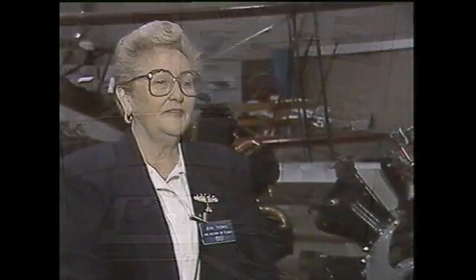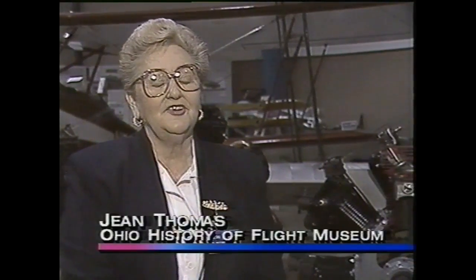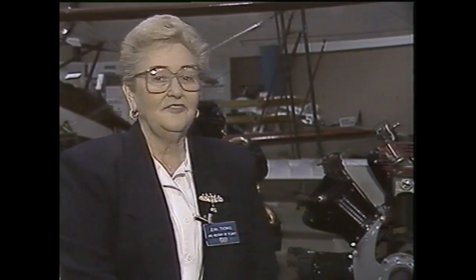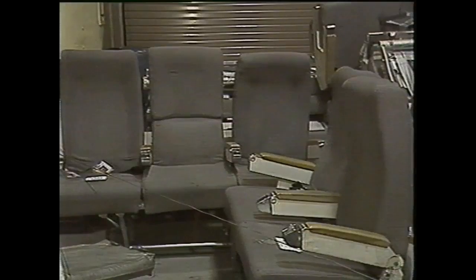Airborne Express has been very generous to this organization. When they buy a civilian-type airplane and strip it out for cargo, they donate the seats to the museum. If you're interested, you can have your very own airplane seat for $25 to $50.